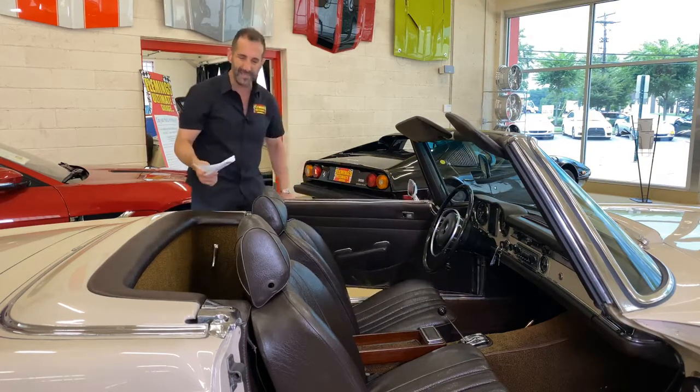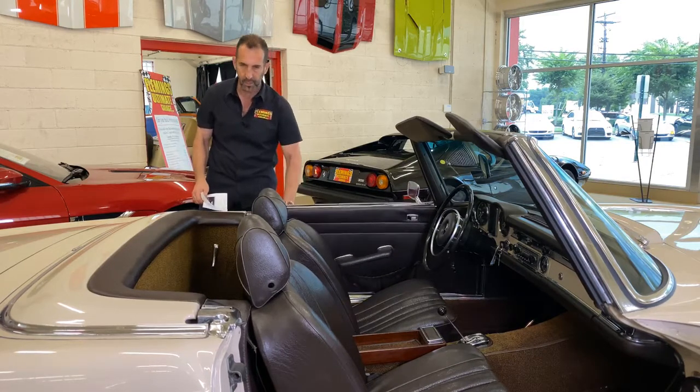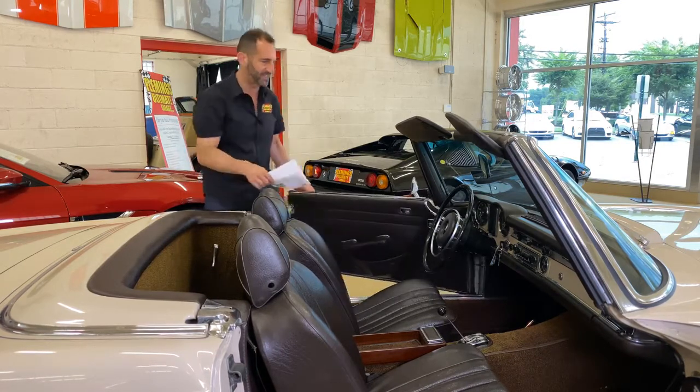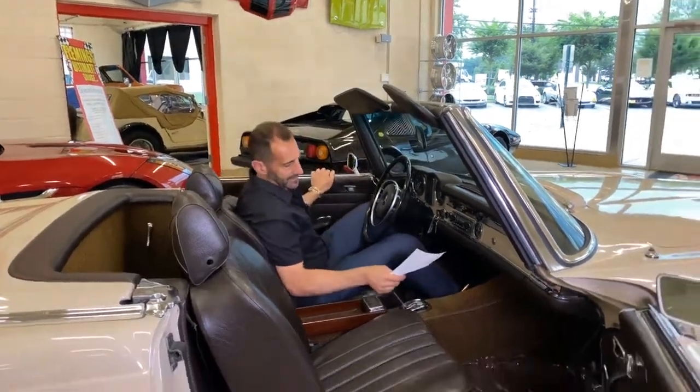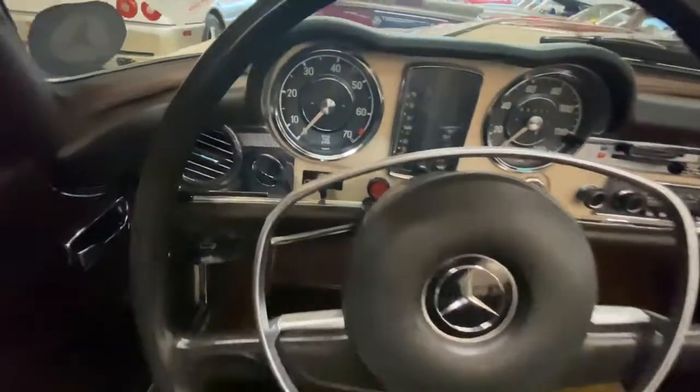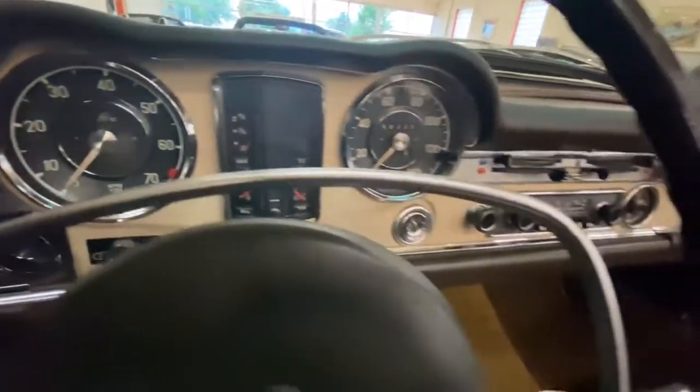And then this I love because this is so Mercedes. It's just solid, man, solid. 50 years later, it still closes like a champ. Anyway, 140 mile an hour speedometer, 7,000 RPM tach, right?